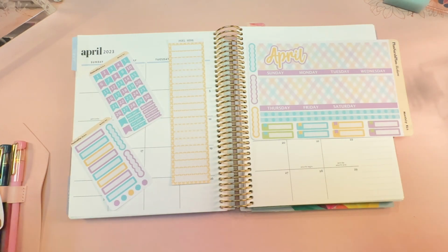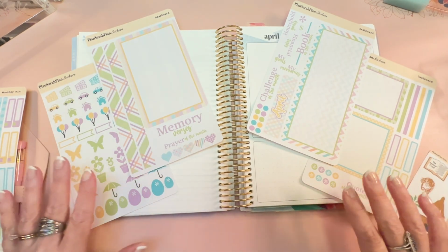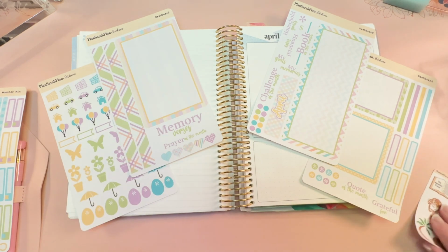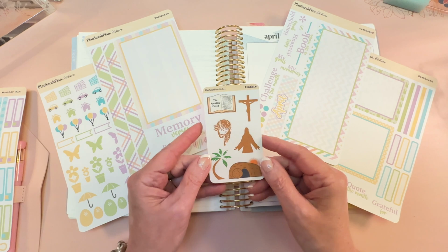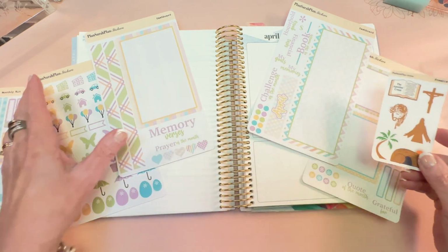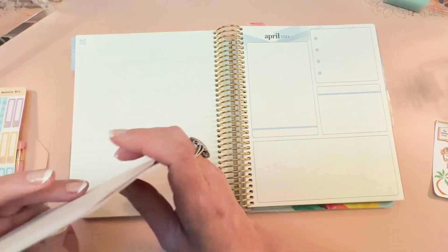For the month view, I'm going to decorate with this sticker kit from my shop. For the dashboard and notes pages, I have a bunch of stickers, including these deco stickers and a freebie to commemorate Easter. And I'm ready to get started, but I want to show you something crazy that I did today.